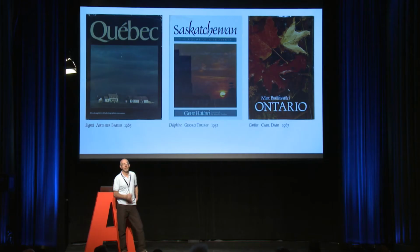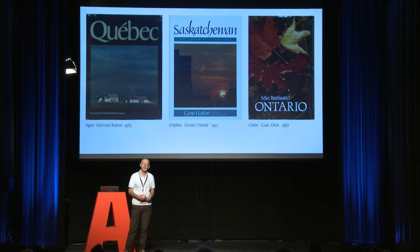In context, it does bear similarities to another couple of typefaces, at least another couple. For instance, Signet, a calligraphically informed style, amenable to close setting, with a fairly large X height and those towering ascenders again. And also George Trump's Delphine typeface, which, like the Cartier italic, has the Roman capitals and the calligraphic lowercase with the tall ascenders.